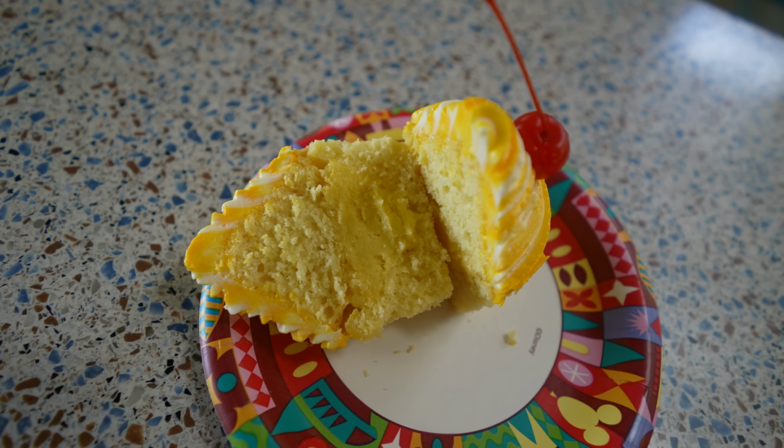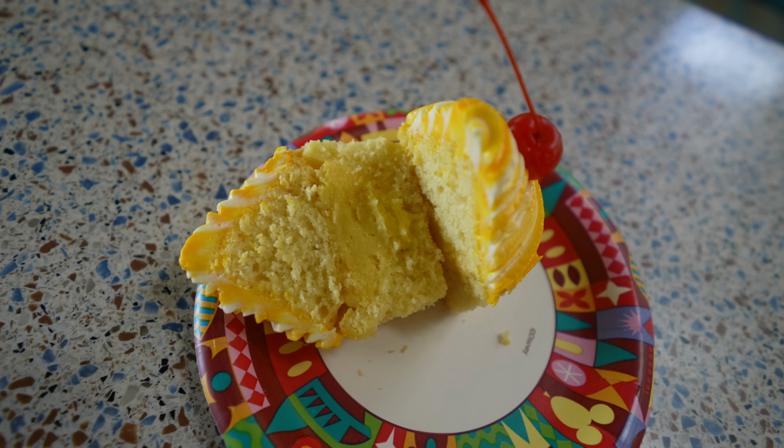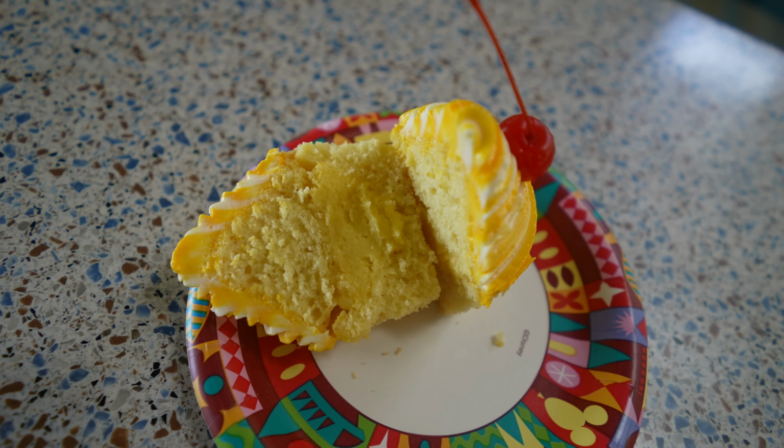Yeah, what else can you say except it did suck? The Dole Whip cupcake was the clear winner. I did not expect that. It actually tastes like a Dole Whip. Like, I don't know how they did that. I feel like I've had Dole Whip things before. They're just pineapple. That was different. It tastes like a Dole Whip.